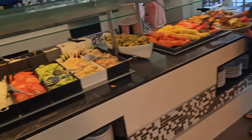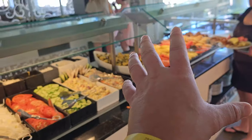It's really good. You can make a salad. They got some fruit over here. You can get your drink while that main buffet is shut. But I was really, really pleased with the buffet. For a very inexpensive resort, I would say the quality was above average. And we had no complaints on the buffet.